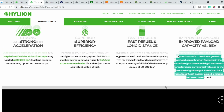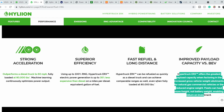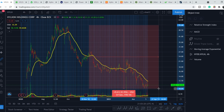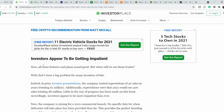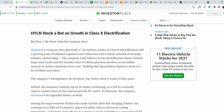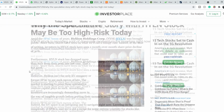And in my opinion, it is a very promising concept of making these hybrids, but you might ask why did they have this huge decline in price of more than 80%? And here is the answer. We are on Investor Place, and this article was published on April the 5th, and it's titled "Why the Speculative Story with HYLN Stock May Be Too High Risk Today."